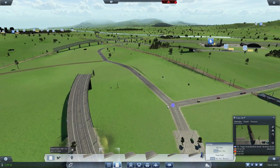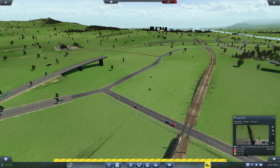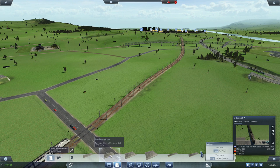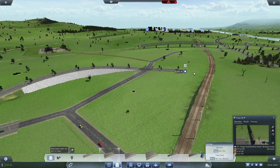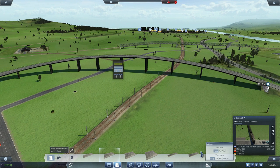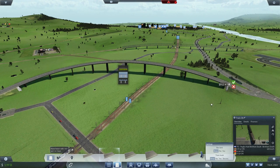You know what, let's redo the whole thing. Let us redo the whole thing from right at the very beginning to the very end over here. Okay, so this one. Okay. Right. How does that look? That, I think, is much more realistic.